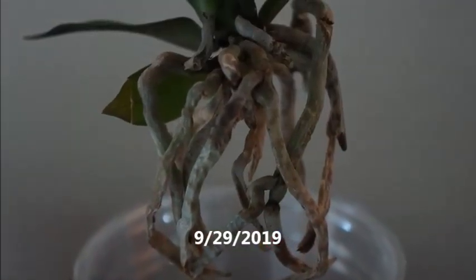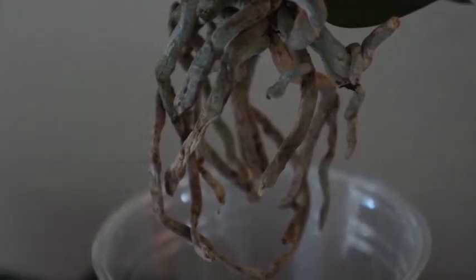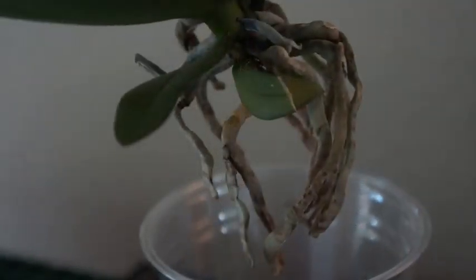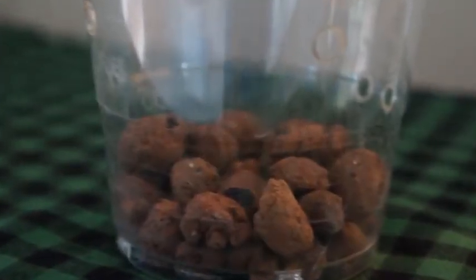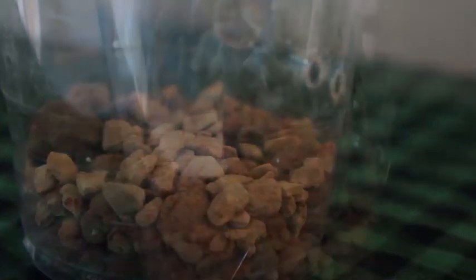Now, this third orchid is the same kind as the previous two. However, this was purchased a couple weeks later at the same grocery store. But this one obviously did not have a very good root system. I could tell as soon as I took away the film cup. And this time I decided that I want to use a media.